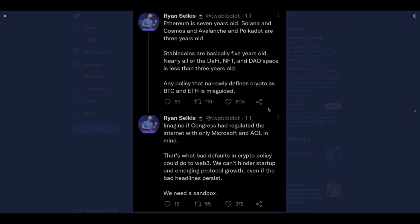Look at this. He says, you don't understand how significant this is. Ethereum is 7 years old. Solana and Cosmos and Avalanche and Polkadot are 3 years old. Stablecoins are basically 5 years old. Nearly all the DeFi, NFT, and DAO space is less than 3 years old. Any policy that narrowly defines crypto as Bitcoin and Ethereum is misguided. Imagine if Congress had regulated the internet with only Microsoft and AOL in mind. That's what bad defaults in crypto policy could do to Web3. We can't hinder startup and emerging protocol growth even if the bad headlines persist. We need a sandbox.